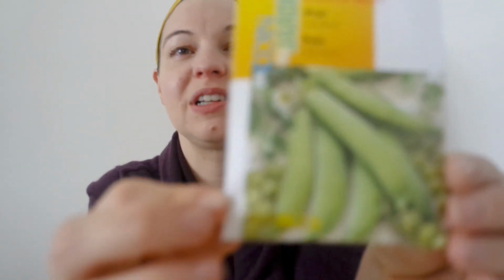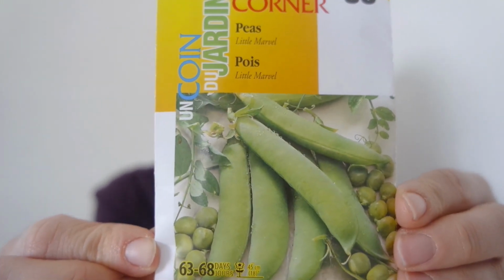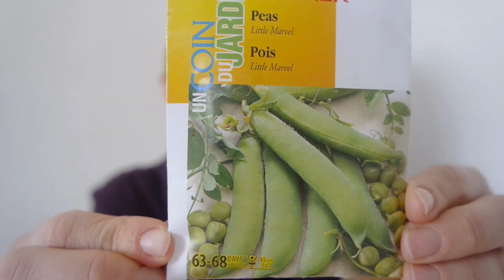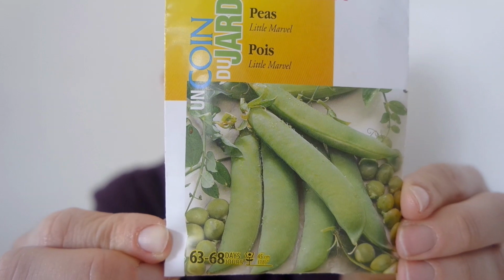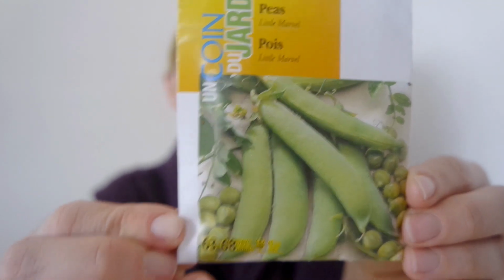Peas, Little Marvel. Little Marvel could quite possibly be the sweetest of all early peas. Compact plants provide an abundance of 8 to 10 centimeter pods with 6 to 7 delicious peas per pod. We like eating these fresh, just out of the garden. It's something the kids like picking and snacking on in the garden.